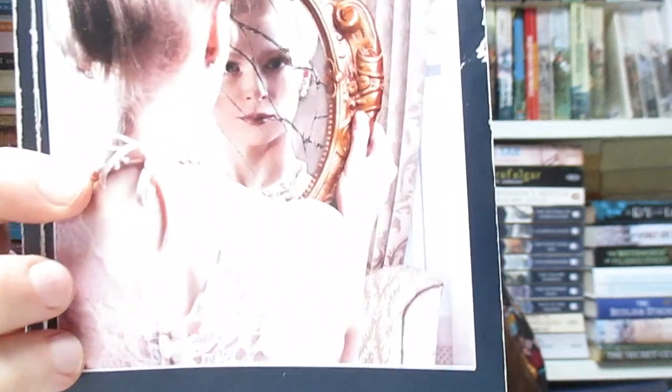I assume this is supposed to be Becky Sharp, but the clothes are completely wrong. It's a Victorian book that's set in the Regency period. This woman doesn't look like she's from either period. And it's like, oh, vanity, we should put her looking in a mirror. The mirror could be cracked to show that she's hiding something inside her. I assume that was the thought process, but it didn't really work out. But these editions are super cheap, so I assume that a lot of money doesn't go into selecting these things.